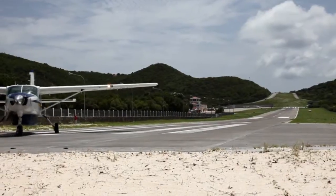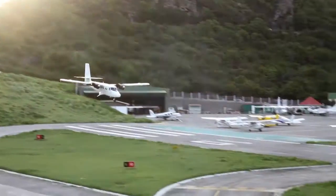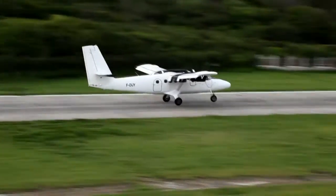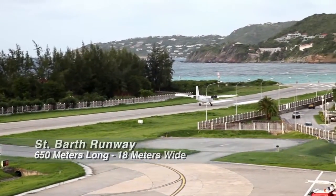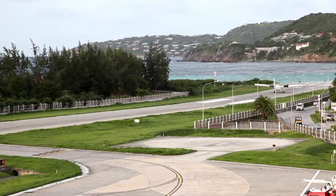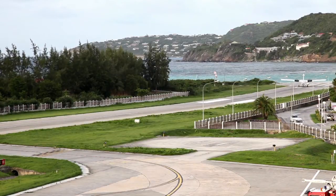Signs warn sunbathers at Baie de Saint-Jean not to lie at the end of the runway. The runway is a length of 650 meters and 80 meters wide, so this is very restrictive, of course. Fortunately, arriving planes almost always stop.